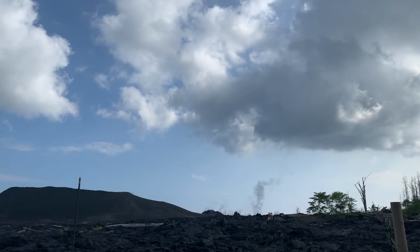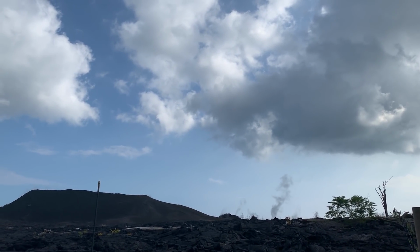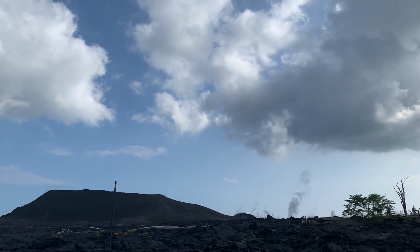So now there are other routes to get around it, but you can still go there and see the fizzers steaming. The fizzers are the tall points in the lava rock where the steam is still coming out. If you go to the Volcano National Park at night, it actually doesn't cost money. And this was an incredible time to do so because you could see the red lava glow in the air.